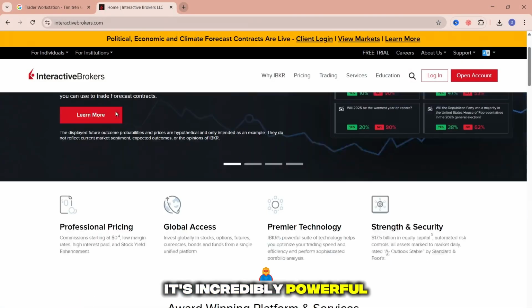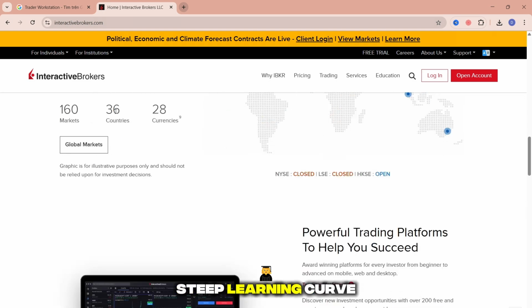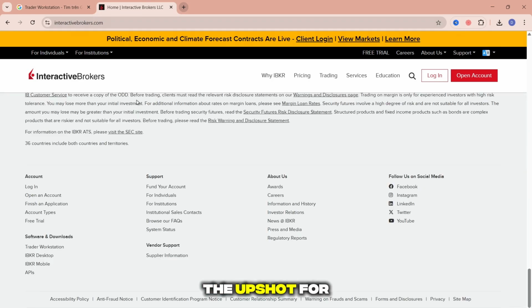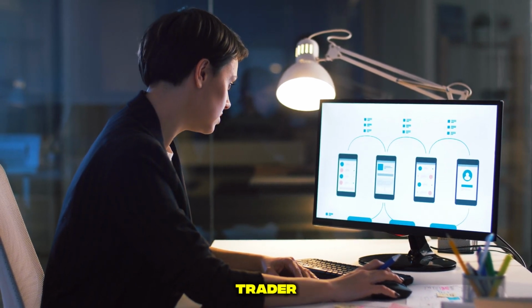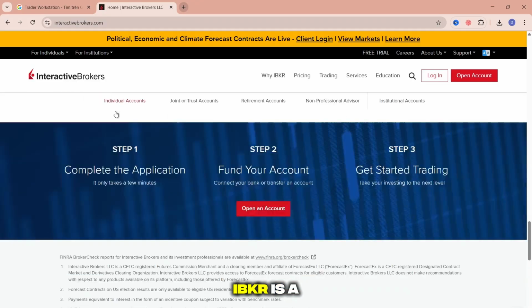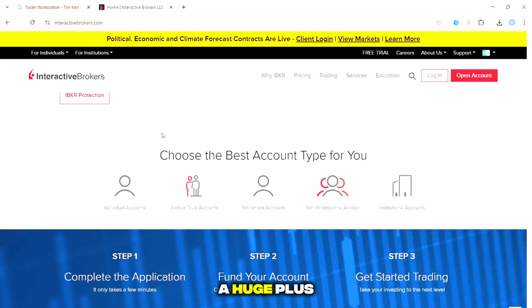Platform. Their flagship platform is Trader Workstation, or TWS. It's incredibly powerful and offers a vast array of tools, but fair warning, it has a steep learning curve, especially for beginners. It's built for serious traders who need deep functionality. The upshot for ECN seekers. If you're serious about ECN, are an active trader, don't mind a complex platform, and prioritize very low trading costs with direct market access, IBKR is a top-tier choice in the US. The transparency is a huge plus.